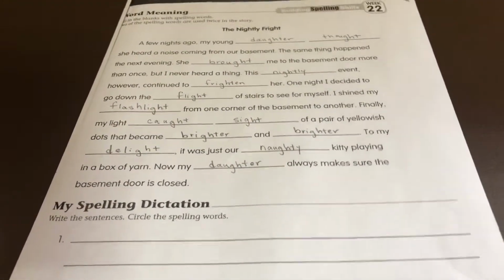All right, my spelling dictation: write the sentences, circle the spelling words. Number one, my daughter ought to use a brighter flashlight.